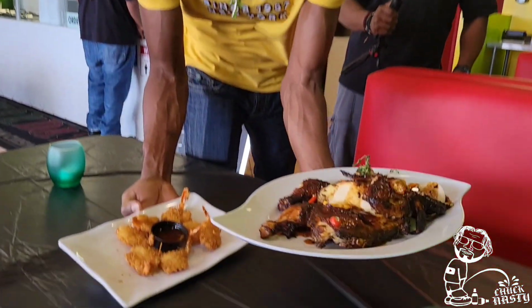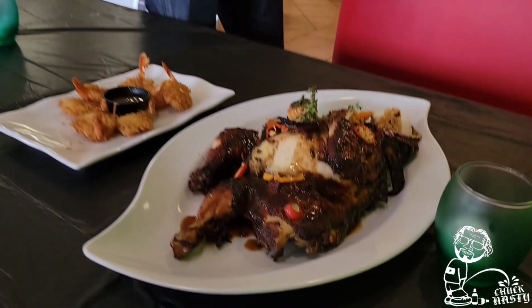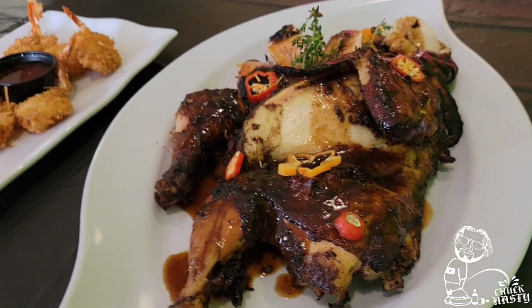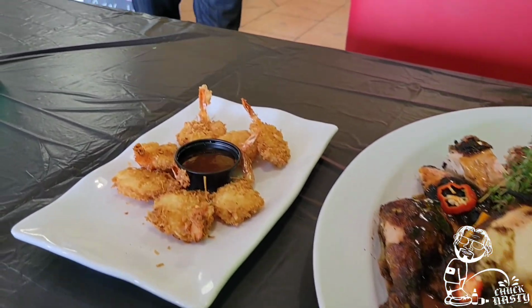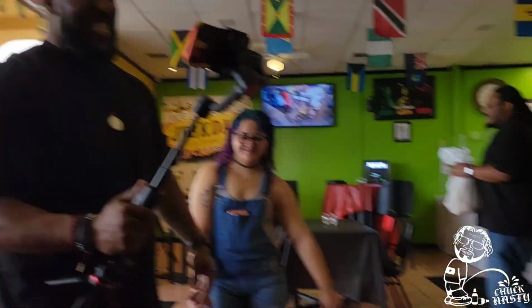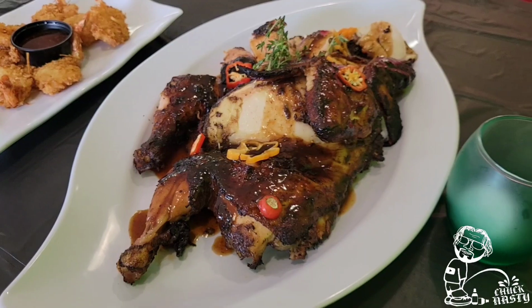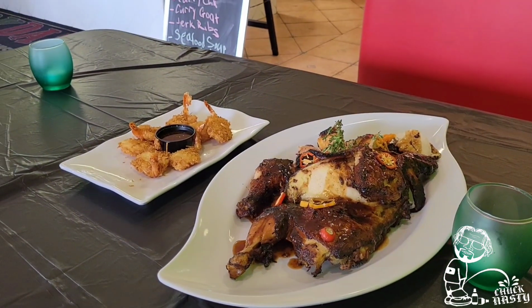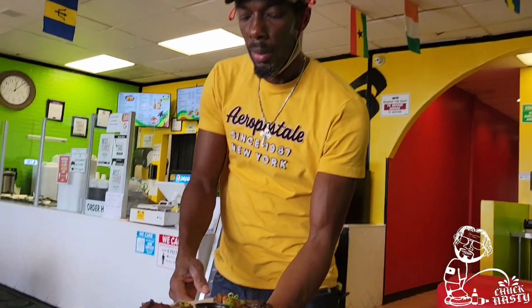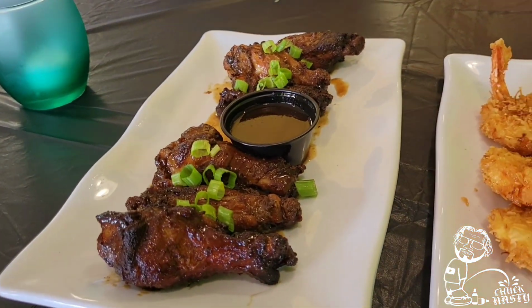Okay. All right. Wow, look at this right here. Grilled chicken, coconut shrimp. There we go. Wow, look at that. Coming back with more. You see this, bro? Yo, it smells good. This is buffalo wings.